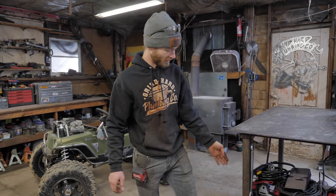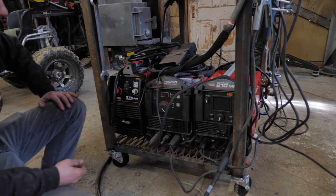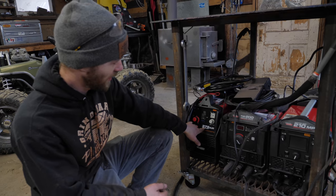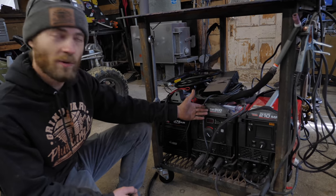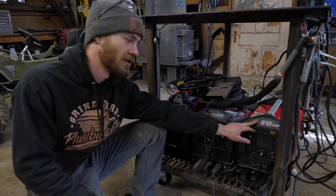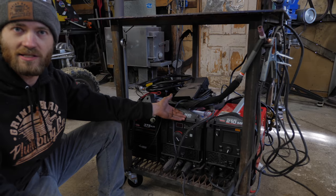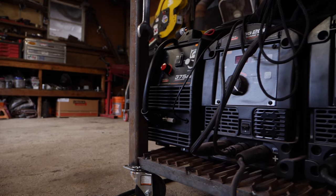It is also now full of a whole bunch of new swag from Lincoln. So we've got the 375 Tomahawk plasma cutter, we've got the TIG 200 square wave TIG welder, and the Power MIG 210 MP MIG welder, which is also multi-process, so you could set this up to do TIG as well, but since we have a dedicated TIG welder for doing AC TIG, we just have this set up for MIG, which it does very well.